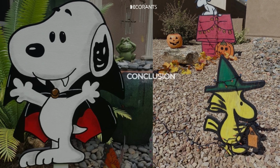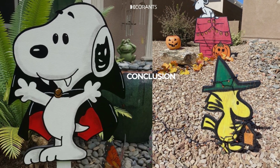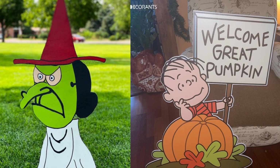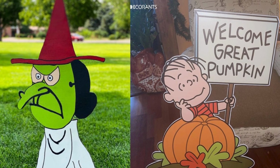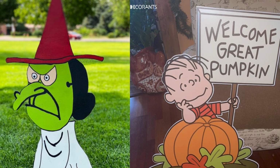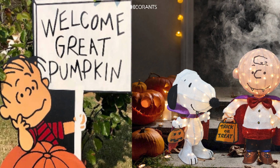And just like that, your space is ready for the Great Pumpkin. By combining character-inspired touches, nostalgic harvest setups, and cozy seasonal details, you've created a look that's playful, heartwarming, and full of charm. These ideas are about more than just decor. They're about reliving a tradition that continues to inspire joy year after year.